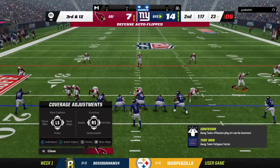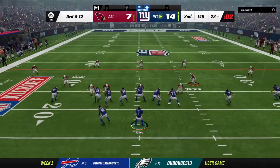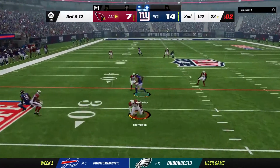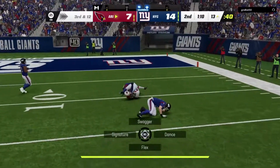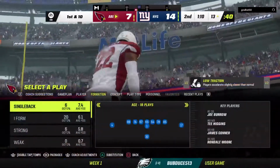An incomplete pass on that last play, and that means they'll need to come up with something here on third down. Back to throw. Jones. A throw for Golladay is going to be intercepted. Picked by Deontay Thompson. And the Cardinals are going to take possession of the football.